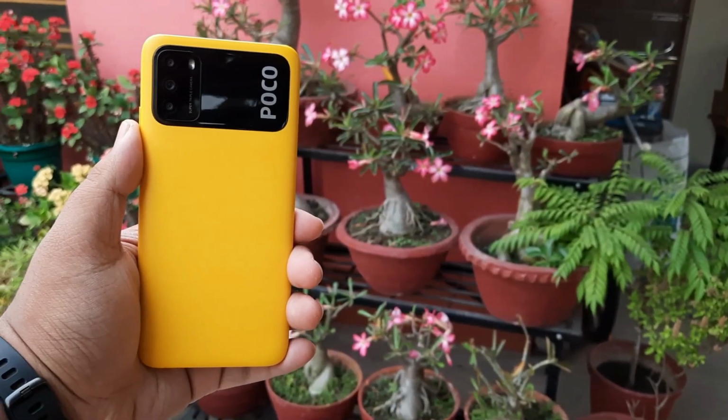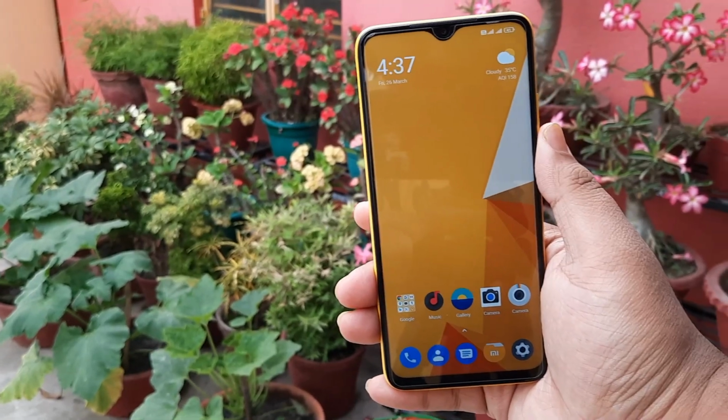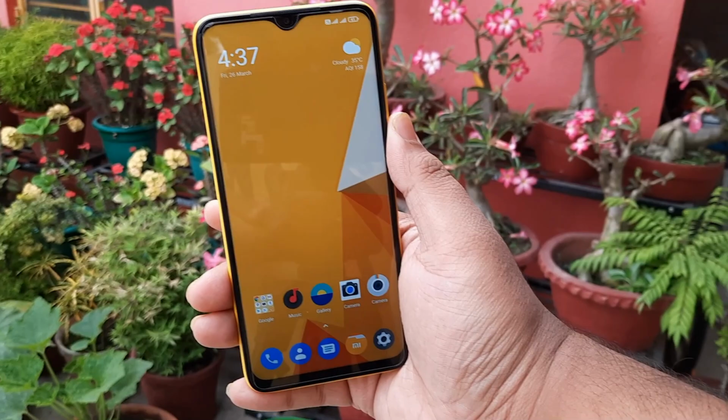So now it's time for pros and cons, and first of all I'll start with the pros. The first pro is the build quality. It's a plastic back, but the leathery finish is very good. The build quality is good. Now the second pro is the display quality. It's also quite good. It has a 6.5-inch display with a full HD panel, and the viewing experience is very good.